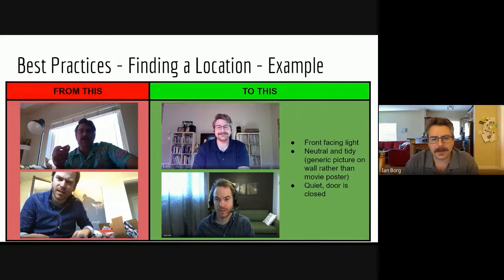Now, if we look at Caleb on the bottom right, it's a whole new house from the looks of it. He's got a nice clean couch behind him. He's got a nice wall with a generic photo in the background. And it doesn't give me, the audience member, an opportunity to say, hey, what's going on here? And that's the big takeaway here, is we want to give our audience a chance to not ask these questions.